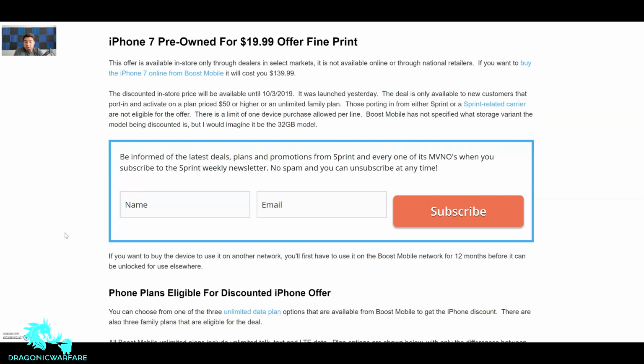It says the discounted in-store price will be available until October 3rd, 2019. So we still have a little bit over a week to get this promotion. It said it was launched yesterday, which depends on when this article was made. The deal is only available to new customers that port in and activate on a plan priced $50 or higher or an unlimited family plan. So there are some of the requirements right there, guys.